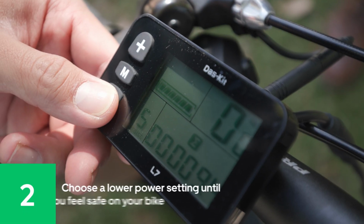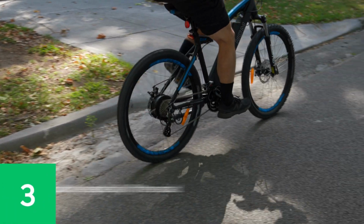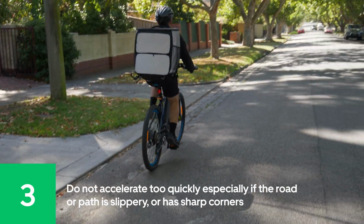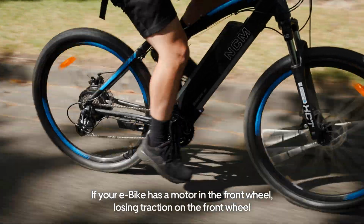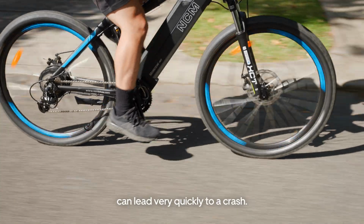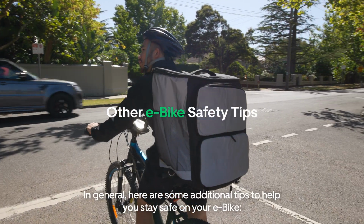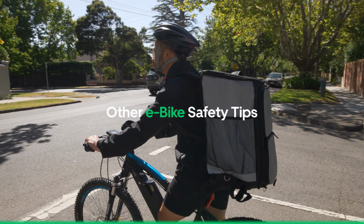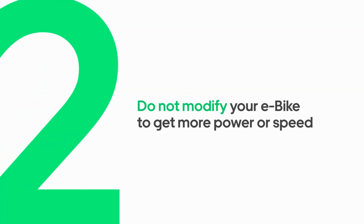2. Choose a lower power setting until you feel safe on your bike. 3. Do not accelerate too quickly, especially if the road or path is slippery or has sharp corners. If your e-bike has a motor in the front wheel, losing traction on the front wheel can lead very quickly to a crash. In general, here are some additional tips to help you stay safe on your e-bike. 1. Practice riding your e-bike in all weather conditions before taking deliveries. 2. Do not modify your e-bike to get more power or speed.